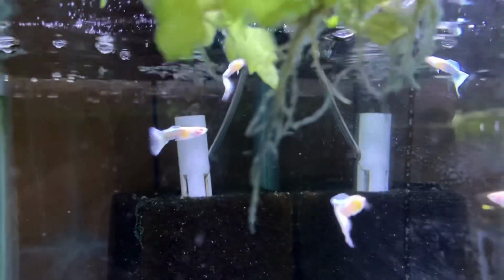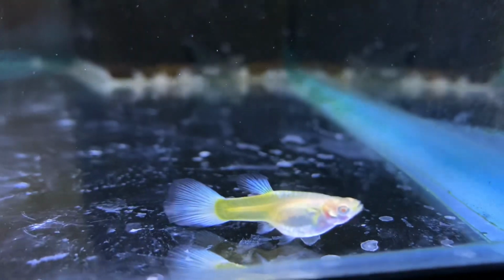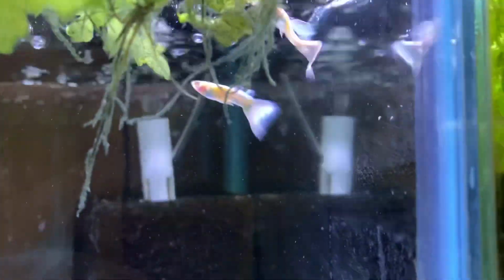It's the Albino half-black Pastels I got from my friend Dan. I just have the one female. She's doing okay, just they really don't like the light overhead. This is a stronger LED light.